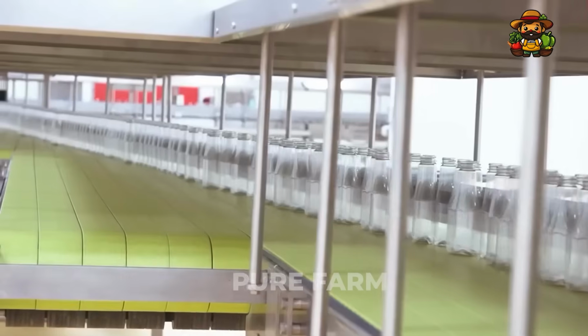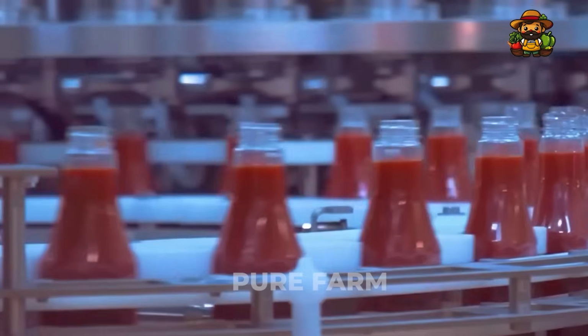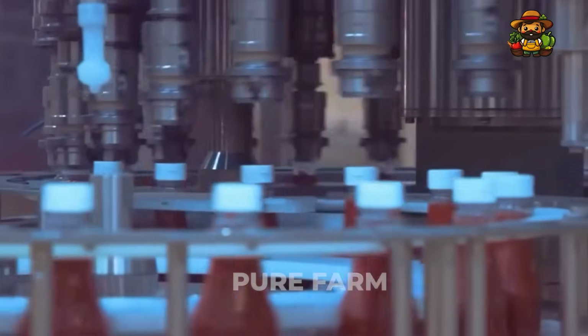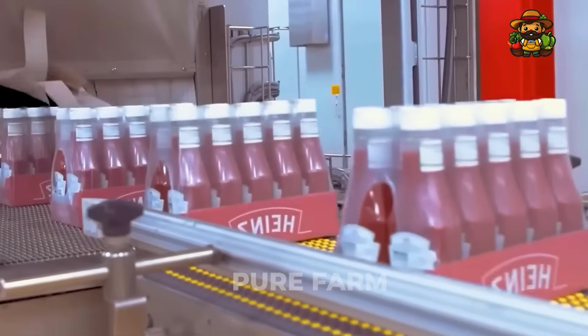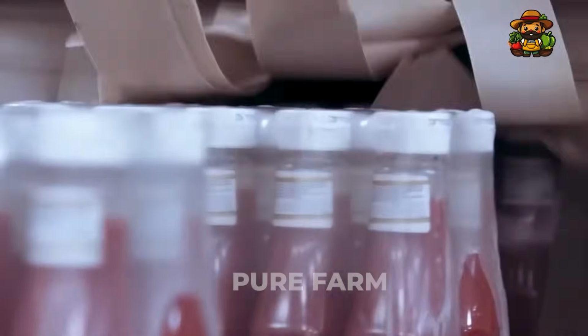With their caps and labels in place, the bottles of ketchup are now ready for the final stages, packaging and shipping. The final step in the ketchup production process is packaging the bottles for distribution. Once the bottles are labeled, they are grouped together in trays, usually in sets of 6, 12, or 24, depending on the packaging requirements. These trays are then shrink-wrapped to keep the bottles secure during transport.